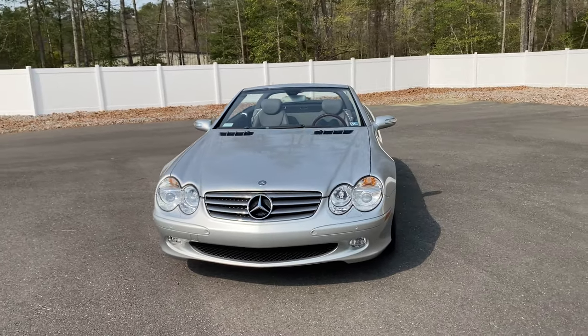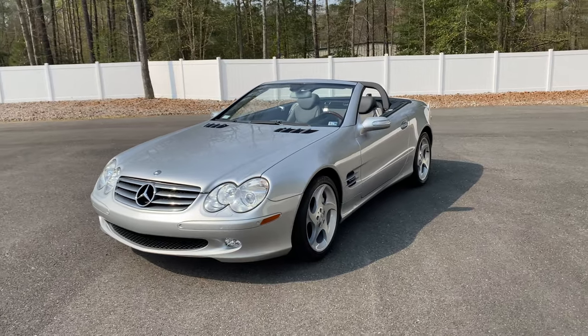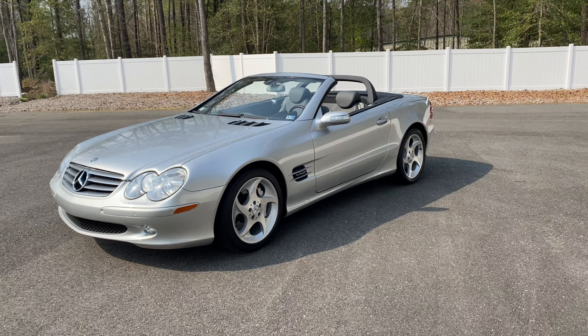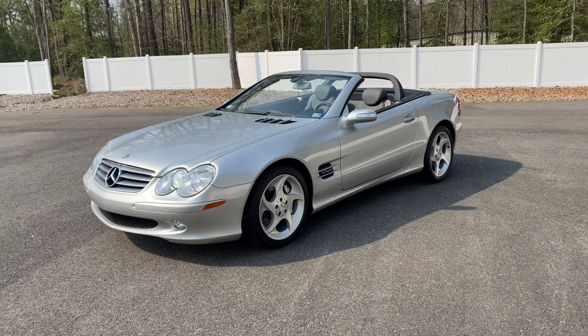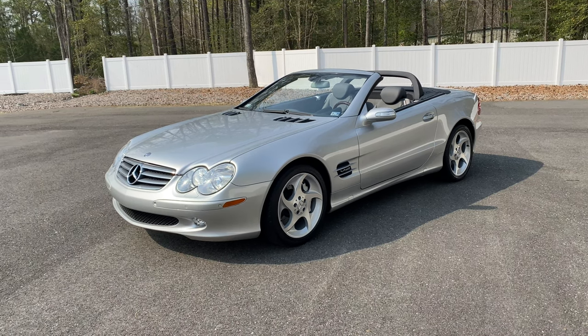But you are looking at a 2005 Mercedes SL600 V12 twin turbo. This was a direct trade-in here at Davis AutoSports. This car was traded in with 7,900 original and documented miles, absolutely garage kept since day one of ownership.